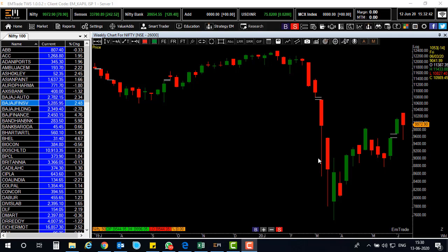In this week we have seen an extreme kind of volatility. It can be visible by looking at a weekly chart. In this weekly chart we have a sizable tail, which represents buying momentum from the low end, and we also have a sizable real body, which is in red color, showing selling pressure as well. So both the forces, buying and selling, were active in this week.